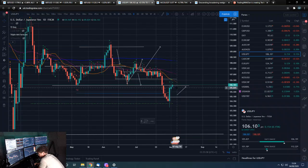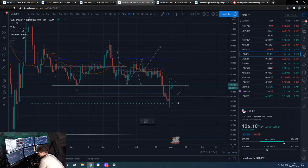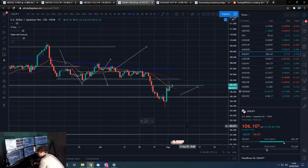On this daily, realistically trading below here, you would expect us to hit this trend line and then break through here, and then come down here. That would be the logical move, but obviously that doesn't have to happen.